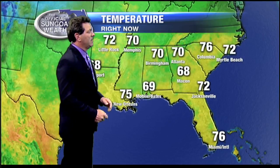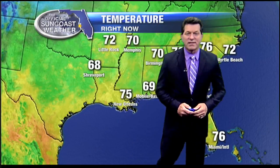39, look at the cold air in Toronto, and behind that front in the northern Rockies, 34 in Billings, and a temperature of 71 in Dallas right now. Houston at 73. And as far as the Southeast is concerned, pretty nice, 70s there for the most part.